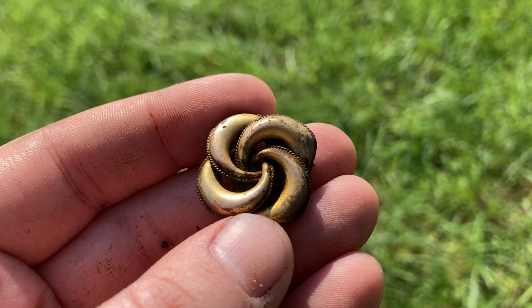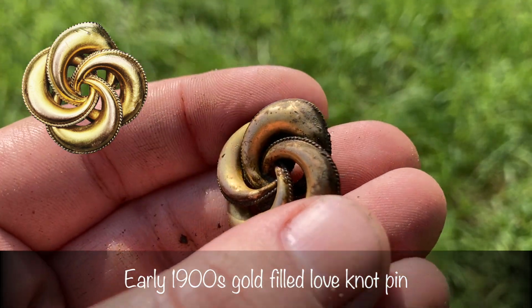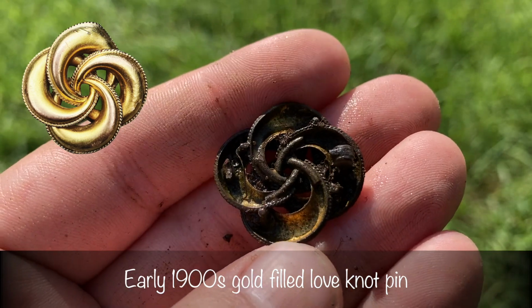Guys, I don't think it's ever going to happen. I'm starting to think it's never going to happen. This is plated. Had me going. But it is a really nice brooch. It's heavy. It's not gold filled. I do think it's gold plated, like I was just saying.